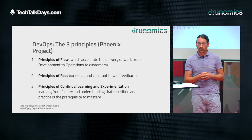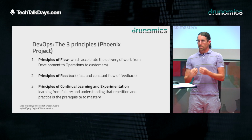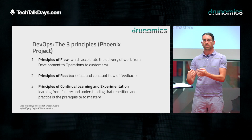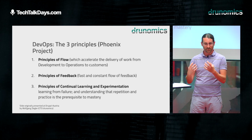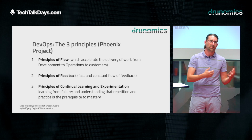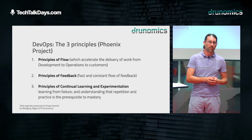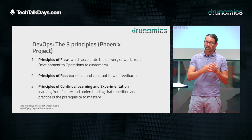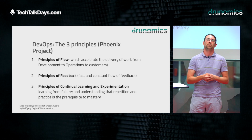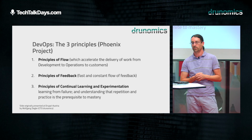The second one is principles of feedback. Getting constant feedback as DevOps, as developers, is sometimes very difficult. You have to put yourself out there. You have to be willing to take criticism as well as willing to take praise, and that's very hard for some people. That's one-to-one with the Agile methodology. You have to listen to your stakeholders, listen to their review, things like that. So feedback is very important.